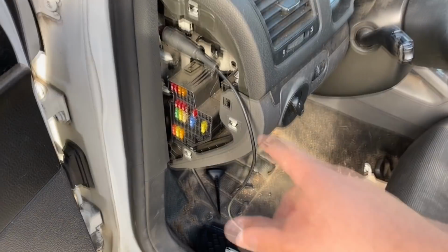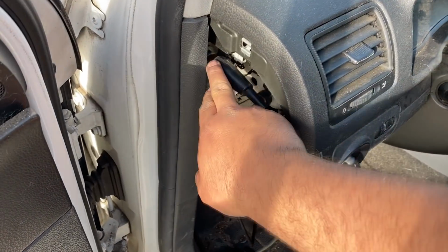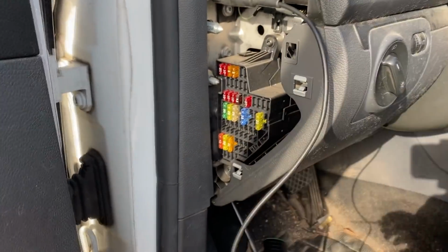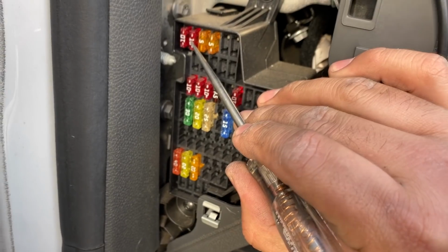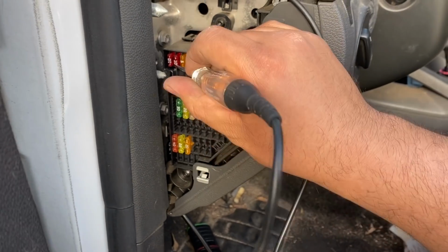I've located the interior fuse box that's right here. As you guys can see, I have my test light connected to a stud right here on this frame. I'm going to go ahead and take the test light. We're going to be checking fuses number 2 and number 4. This 10 amp fuse right here and this 5 amp fuse right here. So let's go ahead and start with this fuse number 2.